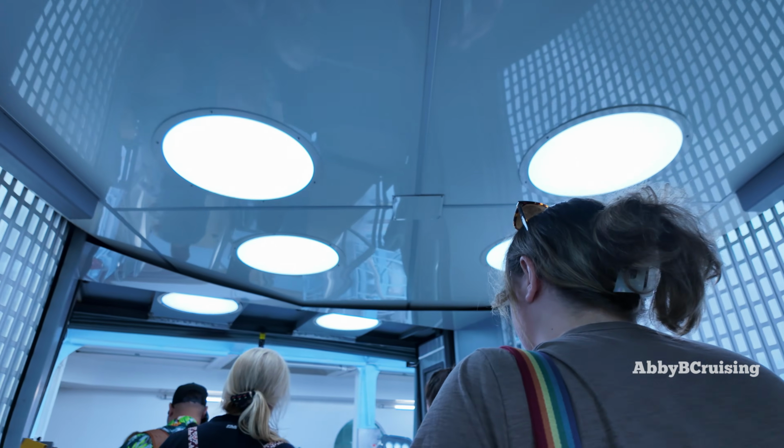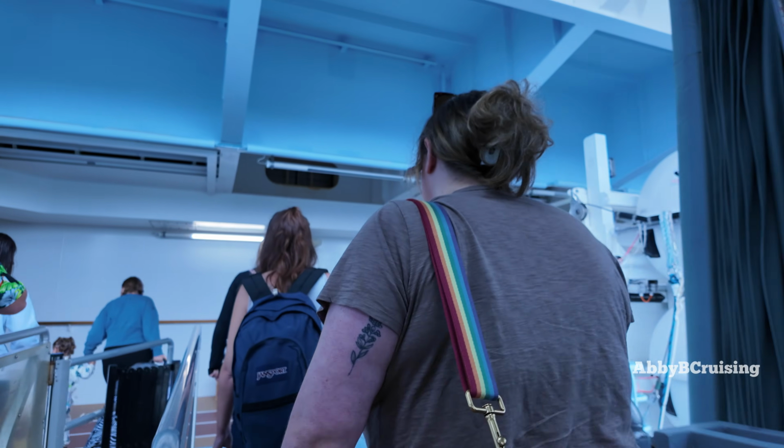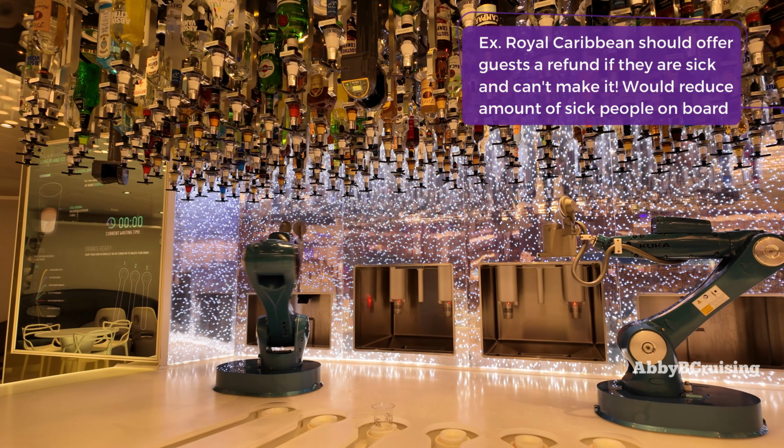They had a questionnaire that said, are you sick? Yes or no. And people could lie. People definitely lied. There were a lot of people on that ship who were sick. So I think that they should do something else. Like they should implement some type of guide there to actually check to ensure that people are not coming on the cruise ship super sick and affecting others.